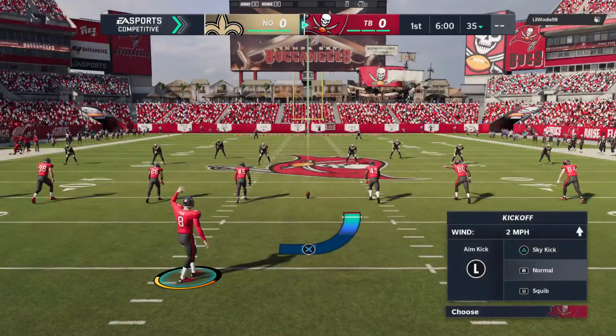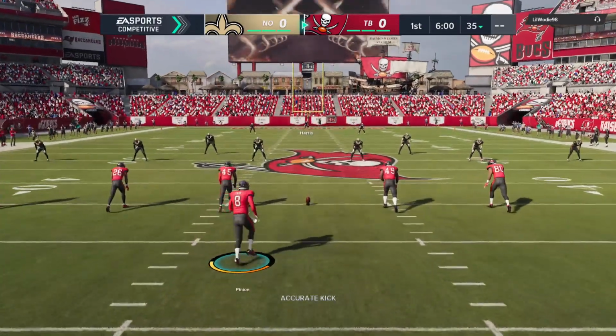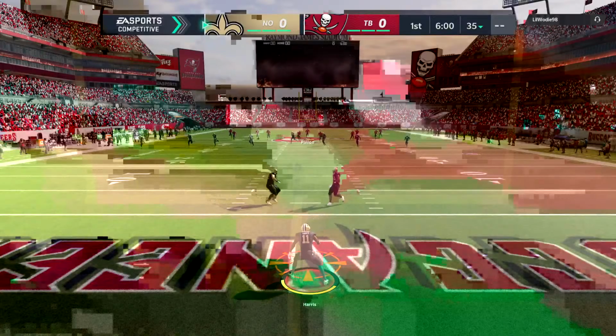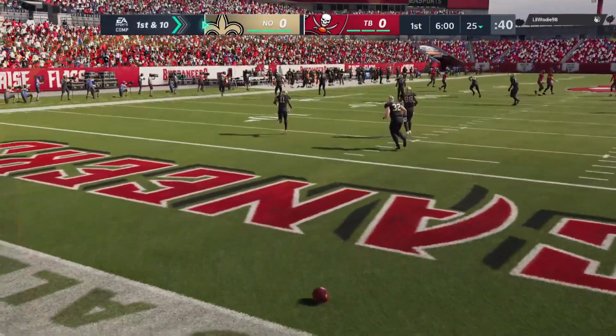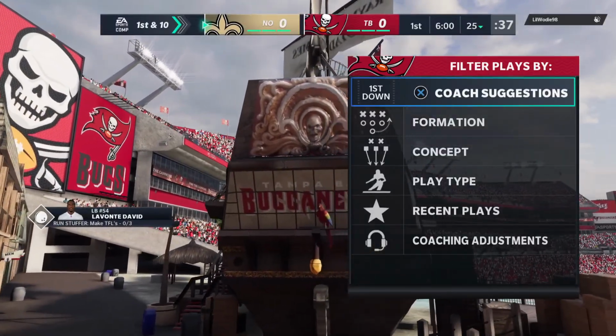Bradley Pinion, the kickoff for Tampa Bay. Here's the punter, Bradley Pinion, on to get us started. Off we go from Tampa. And that one will bounce out of the back of the end zone, so we will start here at the 25.